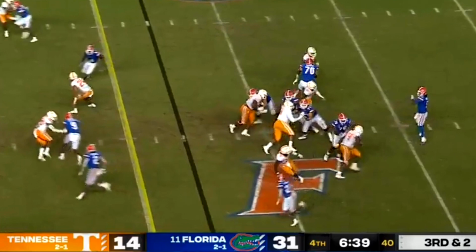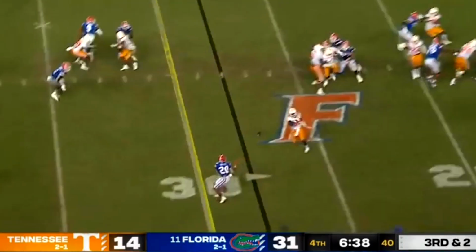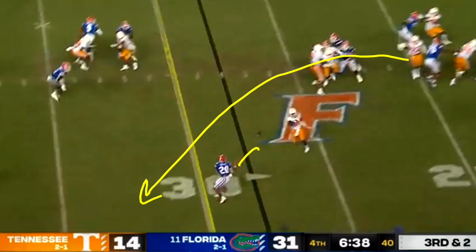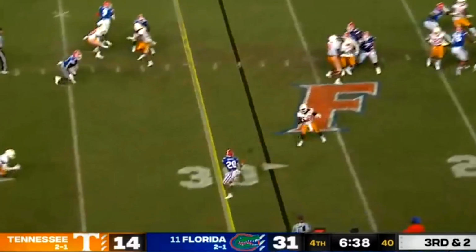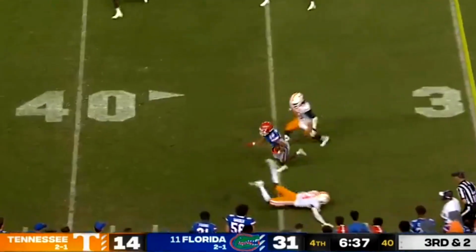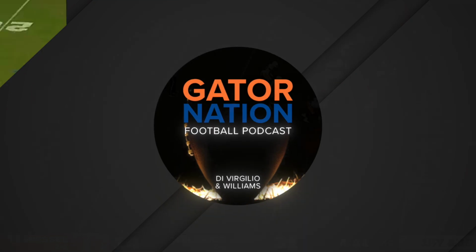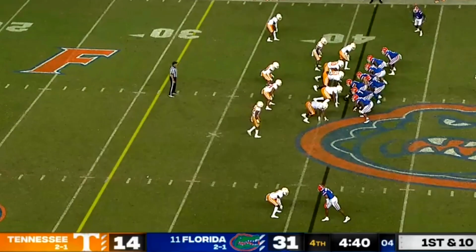Not good footwork. Not what you want to see there, but he does deliver this pass, which looks like a hitch route. Again, not thrown into space. You can see his numbers. He's going to turn all the way around to get it. But it is 3rd and 2, and you want a conversion, so better that than airmailing it over his head. Just something we see on film with Emory a lot. Then Malik Davis makes the guy miss, and Florida converts the 1st down. 1st and 10 for Florida, 31-14.